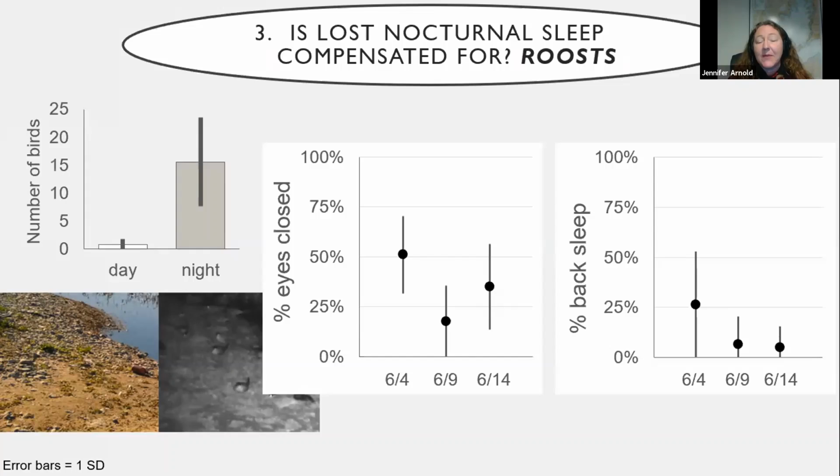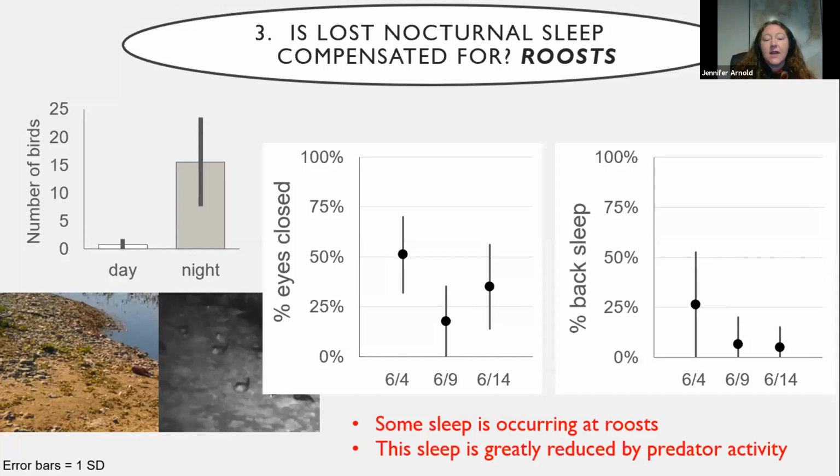And what I want to point out about these different dates is that on 6/4, there was no known predator active at the colony site. This work, as a reminder, was all done at the Presqu'île site. However, on 6/9 and 6/14, there was evidence of predation on both of those nights. And so what we do see here is that there does seem to be some sleep occurring at the roost, but that this sleep does seem to be reduced by predator activity.